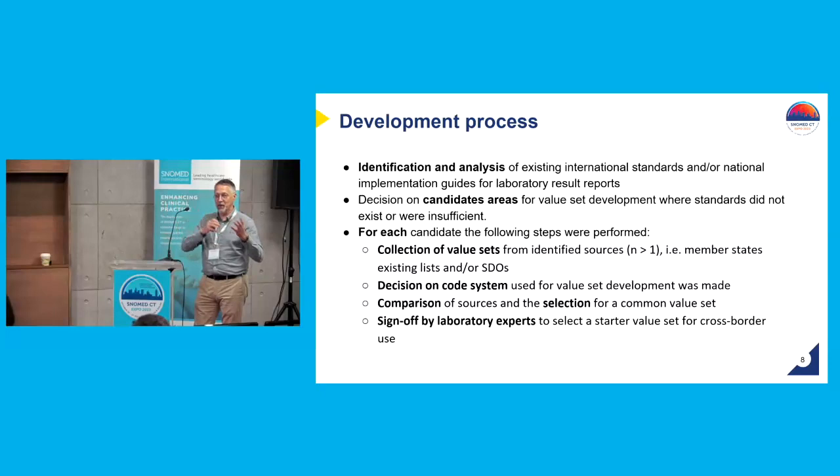Then we did a comparison of the different value sets that we collected from the various sources, the member states, and we compared to see which ones are commonly used between the member states and which are not as commonly used. Then we had a candidate list of elements of these value sets, and then we had a sign off by laboratory experts. So the laboratory experts in the group would have to go through this list and say this is in, this is out, and then we had a final proposal for a value set.